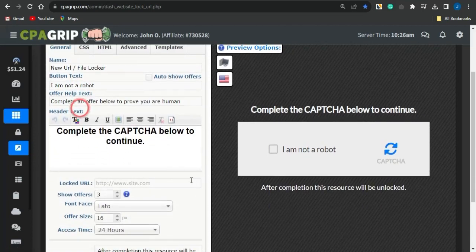But before you do that, guys, it is quite important that you get valuable content which you want to lock in your URL file locker, and that should be content that your leads can do virtually anything to gain access to.